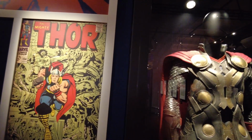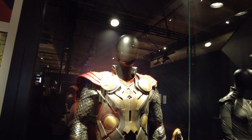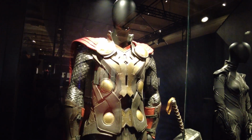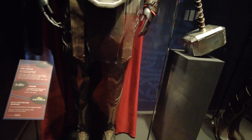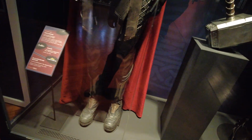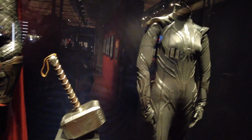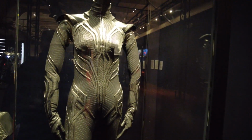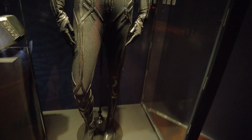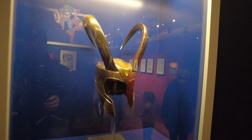Over in the Thor section, we have some more screen-worn outfits. This one belonging to Thor. We also have Thor's hammer. And next to Thor, we have Hela's outfit. And in this glass case, it's Loki's helmet.